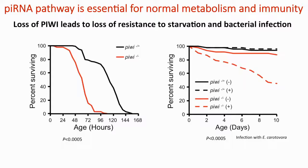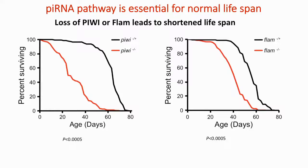That also leads to a consequence on the left, where we take the flies and look at their starvation resistance. So the PUE mutants are not particularly resistant to starvation. And with regards to the immunocompetence of the animal, that's also lost, in that if we infect them with a bacterial infection, they die a lot sooner. So resistance to starvation and bacterial infection is what the PIWI system may be normally doing, and when we remove it, we see these various consequences. And finally, since we mostly work on lifespans, we looked at lifespans, and we can see a dramatic loss in lifespan in both the PIWI mutant and the flamenco mutant.